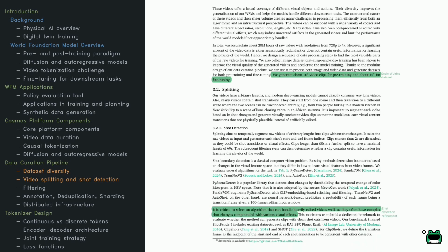Have a look at how diverse and massive the dataset is. It's 20 million hours of raw video, with resolutions from 720p to 4K. Data processing steps weed out duplicates and irrelevant content, preparing both pre-training and fine-tuning sets. Ultimately, this yields over 100 million video clips.